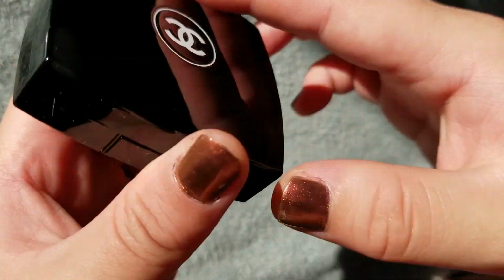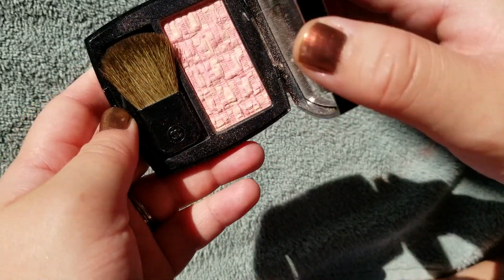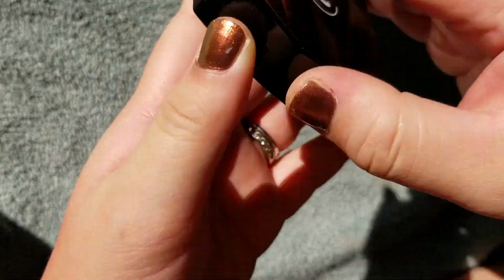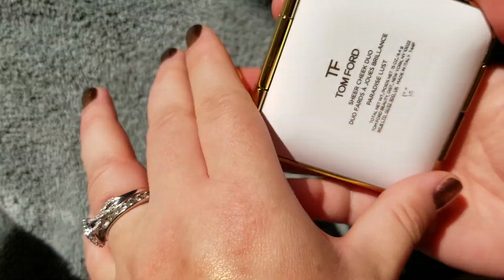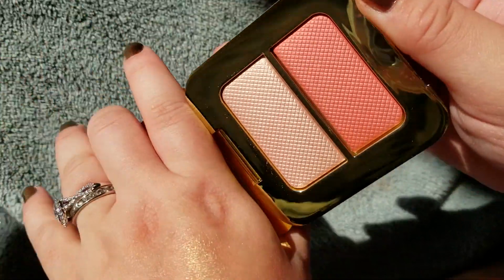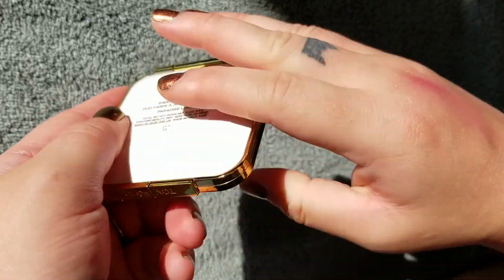This one is Tweed Pink. Pretty there. Rose Eckrine. Nice nude rose shade. And then Tom Ford. Sheer Cheek Duo Paradise Lust. I don't even think I've used some of these. Nice highlighter and blush.